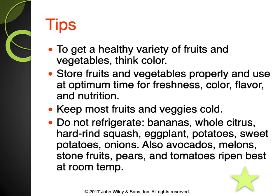Tips to get a healthy variety of fruits and vegetables. Think about the color. Like I said, eat the rainbow. You want a variety, lots of color. Store fruits and vegetables properly and use at optimum time for freshness, color, flavor, and nutrition.